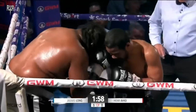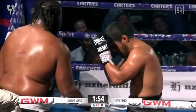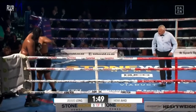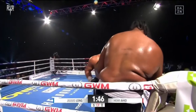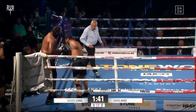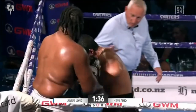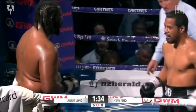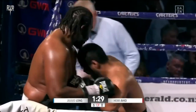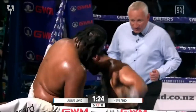Ahio's got to be careful. Again, Long looking for that right uppercut with the left hand. That's a heavy shot with the left hand from Ahio. Right uppercut from Long, misses. That's a shot caught from the corner, aimed for his right eye. Julius Long's eye is really starting to close. Dangerous too, a looping puncher like Ahio. His eye is very, very close to being closed. Heavy mouse underneath it. Ahio walks back in a straight line. I'd like to see him just change angle a little bit rather than just walk straight back in.